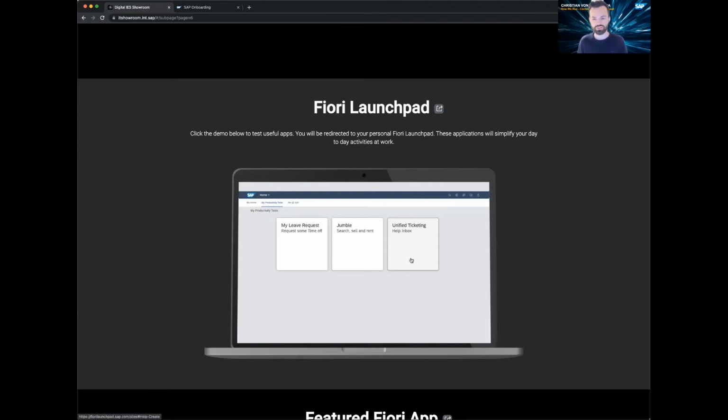Jumble is like a digital flea market for SAP employees. It's a platform where you can sell, search, and buy stuff from other employees at SAP. And why it is relevant for us as a business is Jumble is the perfect example how easy it is to create such small apps, such services in just no time.